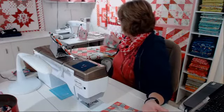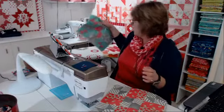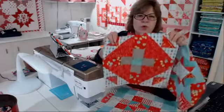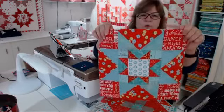So some of the other blocks were, let's see. I'm just going to grab, see, here's the alternate ones. No, let me get this group because I had, yeah, so there's a star, we have Alice in Wonderland, Curious George, and Mother Goose Rhymes, all different ones. And these are all 12-inch blocks. I think this is my favorite. I think I need a whole quilt out of this one. I think that's the Alice in Wonderland.